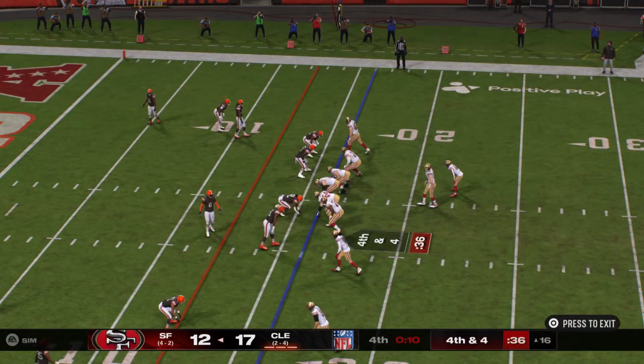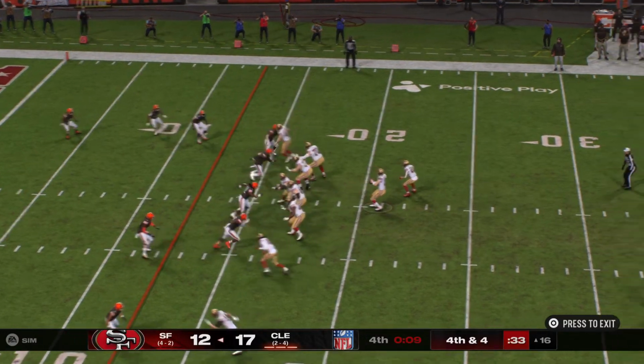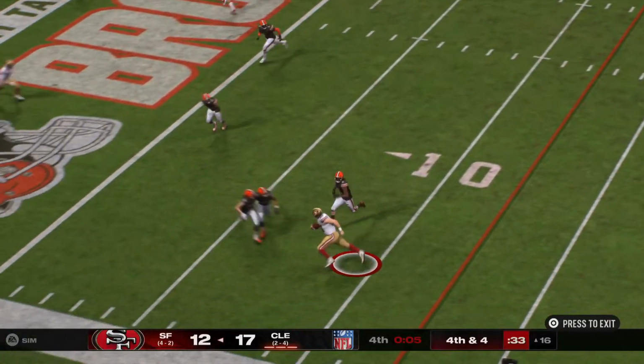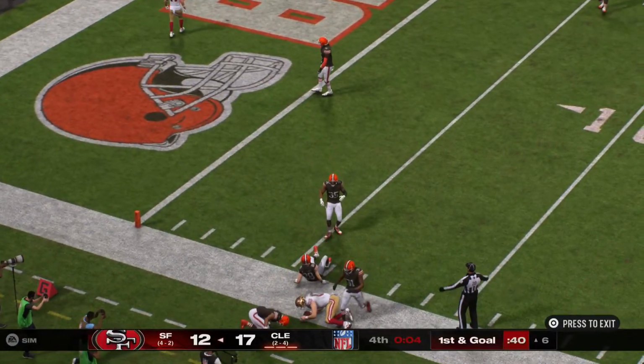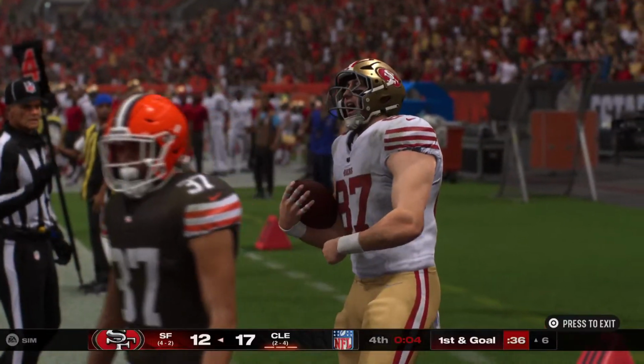And a timeout coming in. This will be their final one with 10 seconds remaining. Got to try it here. He's back to throw. He's got Otten. And it looks like he'll be just a yard shy of the 5 here as he's out at the 6.